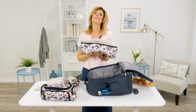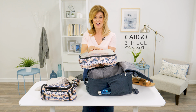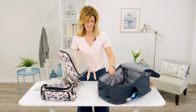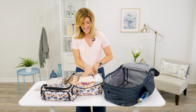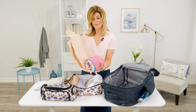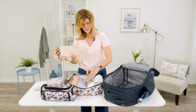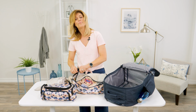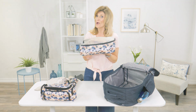And then we have our cargo packing cubes. This is how I get so many outfits, so nice and neat, just right in there. This is where I have dresses, t-shirts, shorts, and the reason I get so much in here is because I layer them inside one another. So I even have my undergarments rolled under this dress right here, and this is how I have endless options, beautiful style, and I travel with ease with Lug by my side.